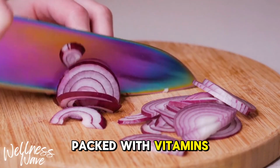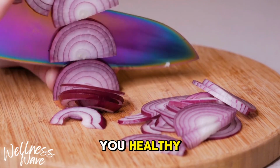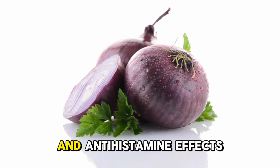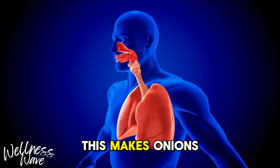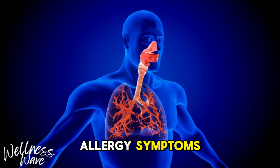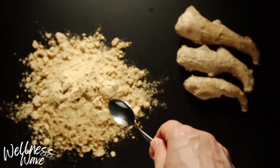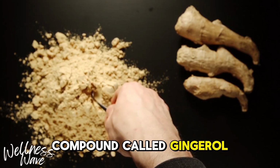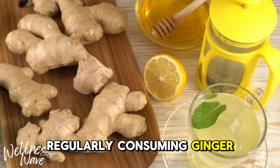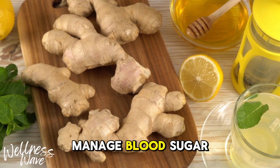Onions are packed with vitamins C and B6, along with minerals that help keep you healthy. They also contain quercetin, a compound that has anti-inflammatory and antihistamine effects. This makes onions great for helping with respiratory health and even reducing allergy symptoms. Ginger is well known for helping with digestion and reducing nausea. It contains a compound called gingerol, which also has anti-inflammatory effects. Regularly consuming ginger may help with digestion, reduce muscle pain, and even help manage blood sugar levels.